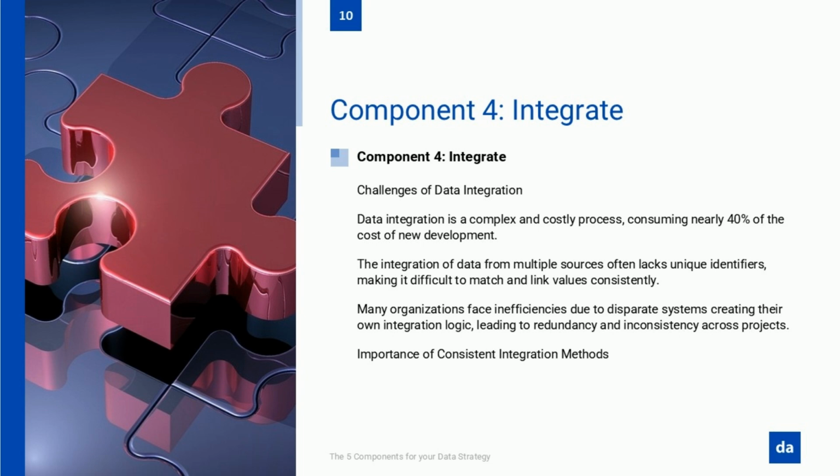In the world of data, integration is the key to harmony. It's about connecting isolated pieces of information into a unified system that works seamlessly together. Without it, you might have all the right data, but you'll never create a masterpiece. Let's explore how integration transforms disconnected data into a symphony of insights.